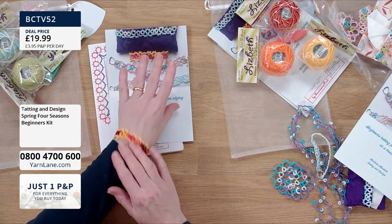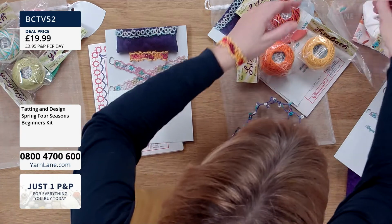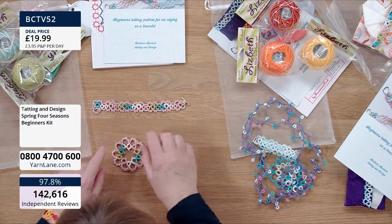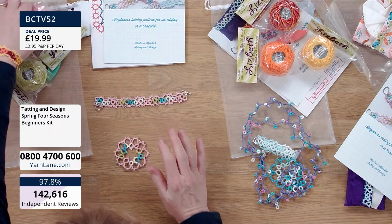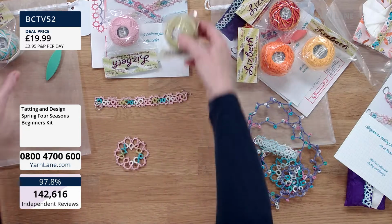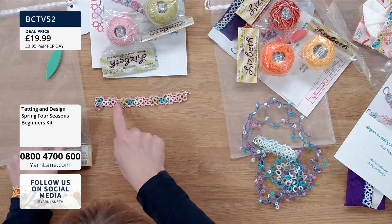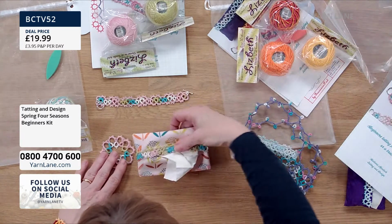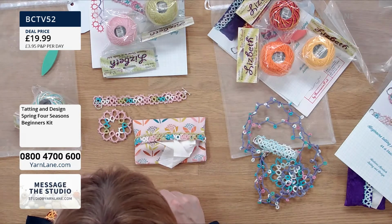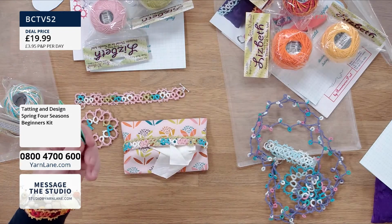So you can make the bracelet, and you can make the necklace. There's the spring things I'm wearing there. With the spring one, there's the bracelet. Look how the colour changes, because you get 3 balls: the lovely soft pink, leaf green, and then this beautiful variegated thread. You can see the colour changing there. That's what it looks like as an edging, as a bracelet. Barbara's been wearing the necklace. You don't have to change those colours, it does it for you. And you get the tatting shuttle, most important.